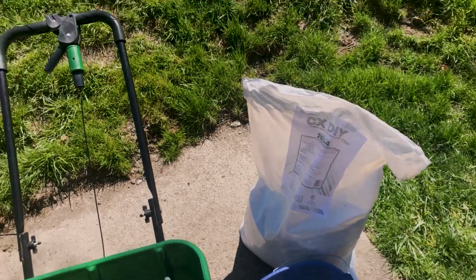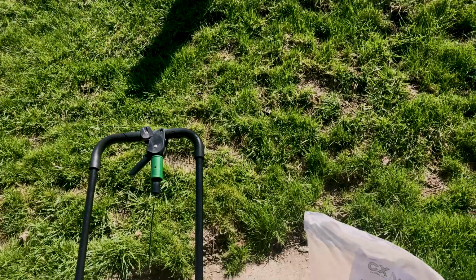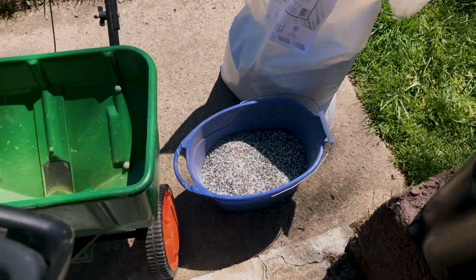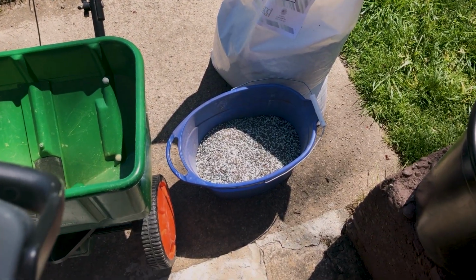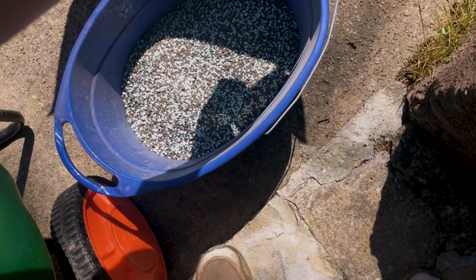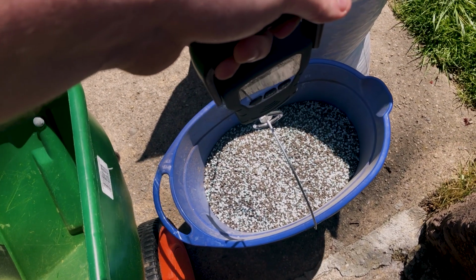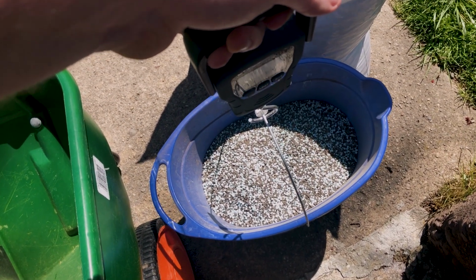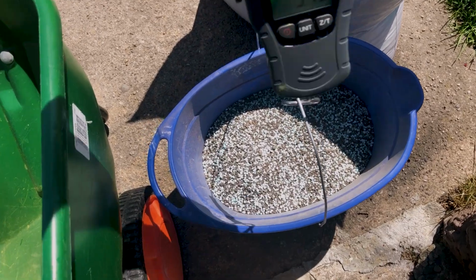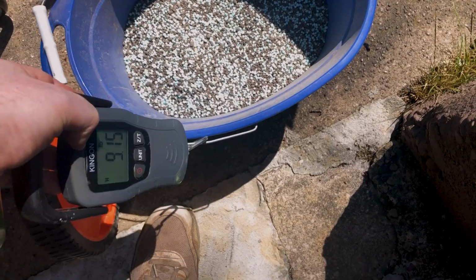Okay, so zone one, a little over 1,000 square feet, and we're gonna put 4 pounds on it. A little more than label rate, but that's okay, it's early spring. So I've already put some in the bucket. And remember, this bucket weighs about a pound. So we'll get our luggage scale. 9.15 minus the pound for the bucket, so 8.15.